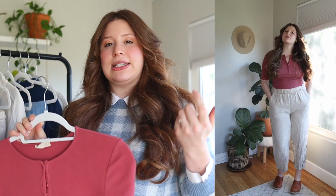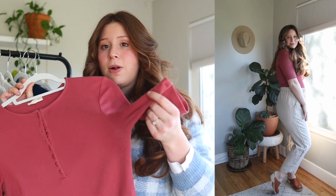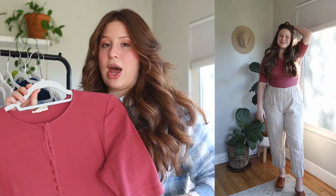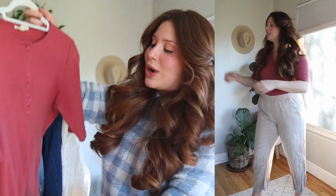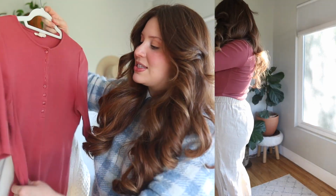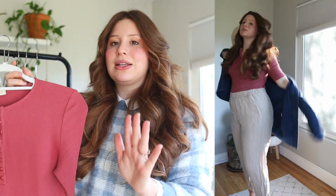It's also a thicker and tighter fabric, so if I were to wear it in the summer, you would see a lot of sweat on it, and I don't have to worry about that as much in the wintertime. It's a great layering piece. The fabric is also a little bit heavier, and it's just a beautiful basic with a little something special.